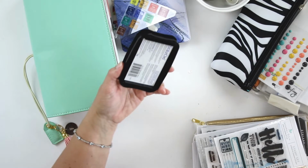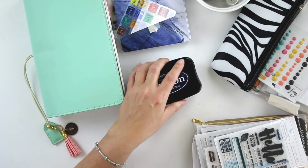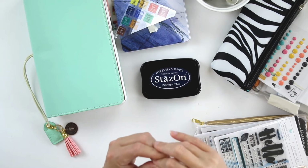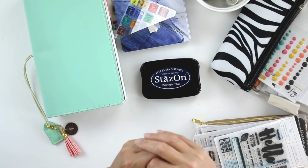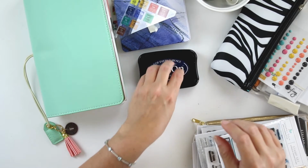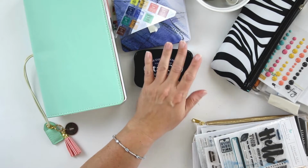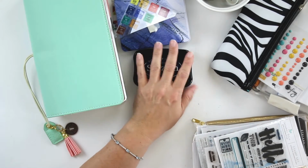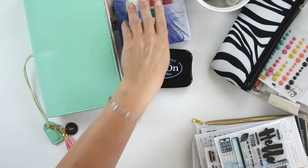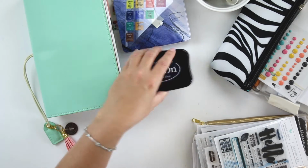This is a big StazOn, and I saw some miniature ones at Joann's, I think. So I need to get some smaller stamp pads to carry with me. That may be off in the future. But that one can go with me.